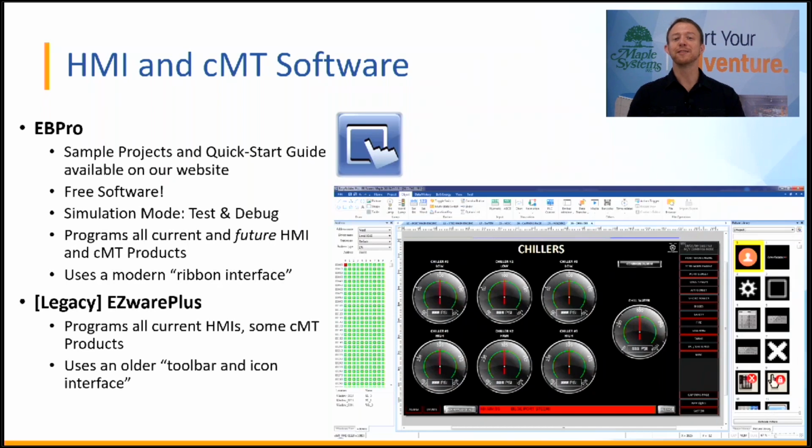I like the simulation mode in EB Pro. It lets you test and debug your projects easily, and you can actually download EB Pro today without even having purchased hardware from us. You can build a project and run it in offline simulation mode to really get a feel for how it's going to act when you download it to an HMI.